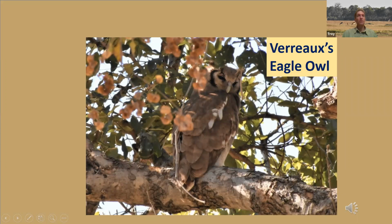This bird is about 20% larger than a great horned owl, and besides eating rodents and other birds, it will eat other owls as well, and other raptors. So quite a ferocious owl. And here's what the owls will sound like at night.